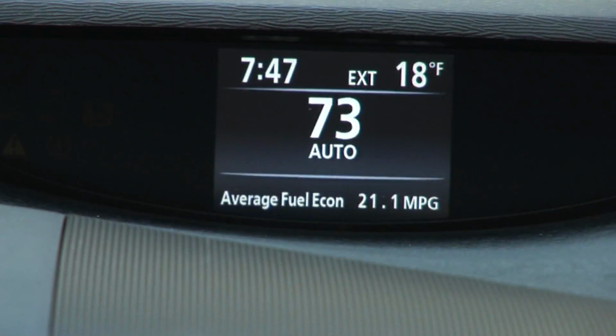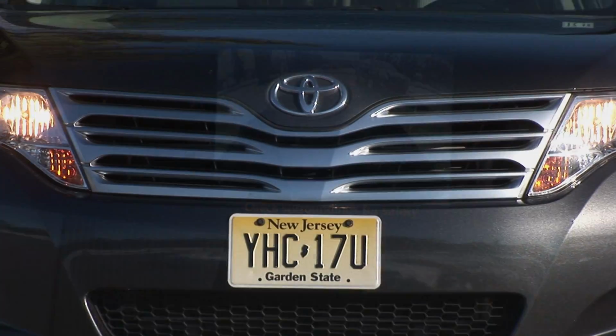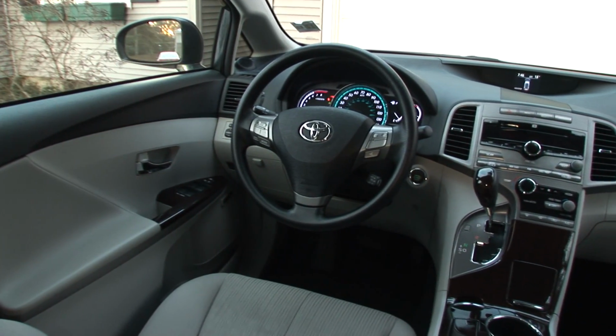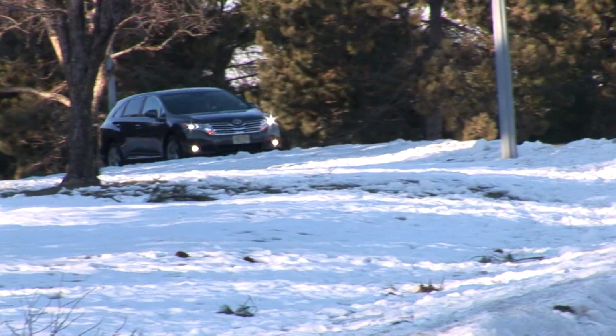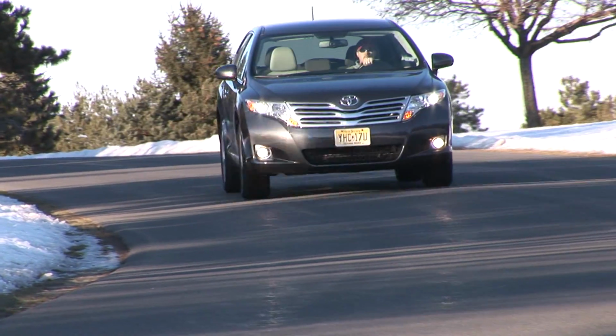There's also some neat technology like a backup camera integrated into the display and auto high beams for the HID headlamps, while a navi, rear DVD, and panoramic roof are also available. If you plan on towing, there's a prep package which is good for 3,500 pounds.